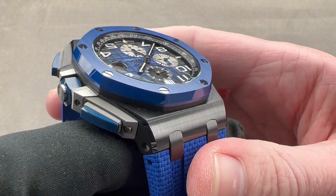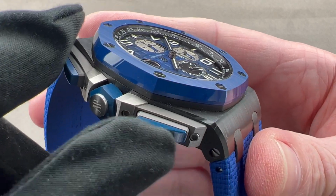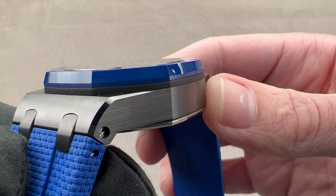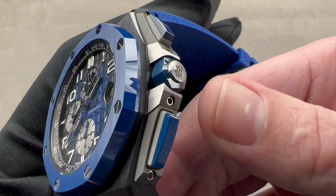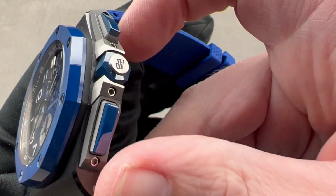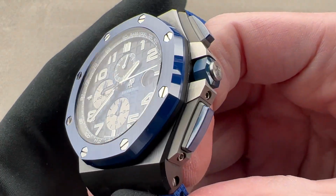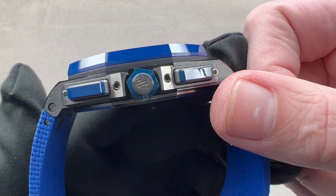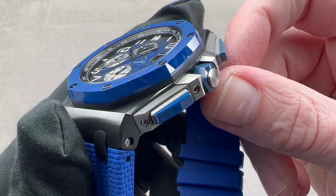Now, taking a look at the case, you can see that although the crown guards and the pusher shoulders are made of titanium, the case itself is scratch-resistant black ceramic, and then the bezel is Audemars Piguet's blue ceramic. We have a blue ceramic cap on each titanium chronograph pusher, and then a blue ceramic shoulder for the crown. Taking a quick look at the profile, you can see that these titanium parts are fixed by hex screws, so if they get gouged or dented too badly, they can be removed and replaced during service.